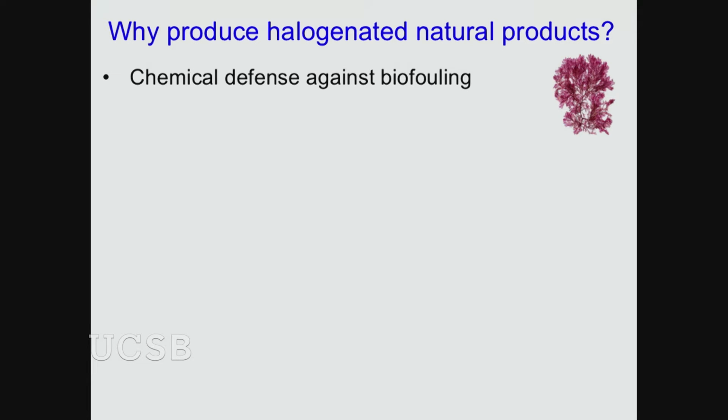In one sense, many of these compounds were known to have chemical defense functions for these organisms. Certain organisms, like a fish trying to eat a particular alga, may not like the taste of some of these brominated compounds. So they're ichthyotoxic compounds. But also, any time you place a surface in water, it becomes biofouled, it's slimy.